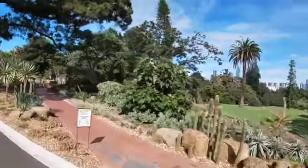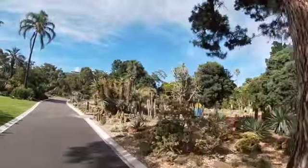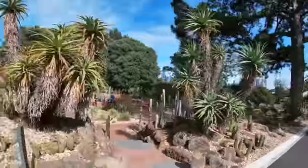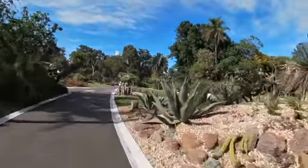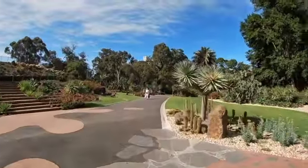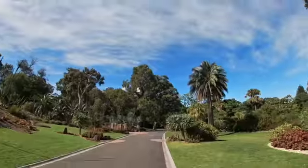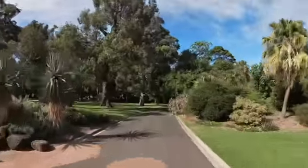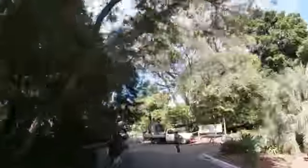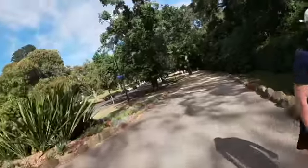Particularly lovely area of the Botanical Gardens. There's an arid garden, as you can see, and then we also have the Guilfoyle Gardens, named after one of the directors who established the gardens, and on our left we have the Guilfoyle volcano area. Really interesting. Of the gardens itself, but we're turning right up Birdwood Avenue.